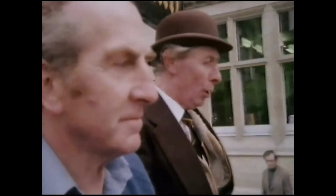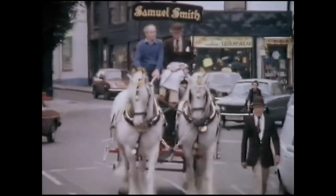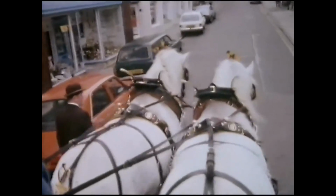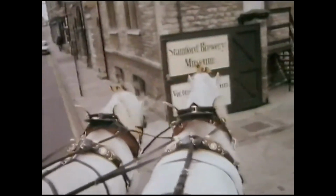This type of dray used to be the method of transporting barrels of beer to the local alehouses a couple of hundred years ago. For during the 18th century, there were more than 22 breweries in the town. One of them, the All Saints Brewery, has now been carefully restored as a museum and is open to the public during the summer months.